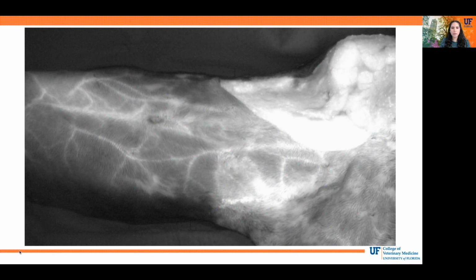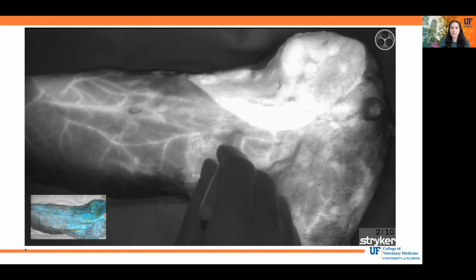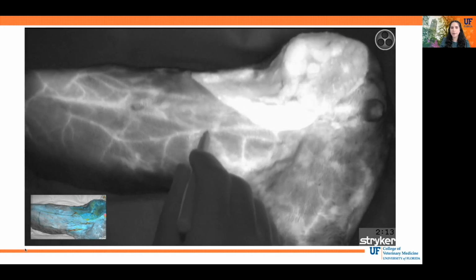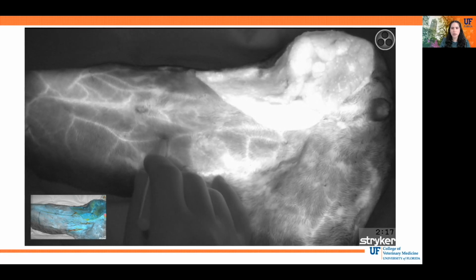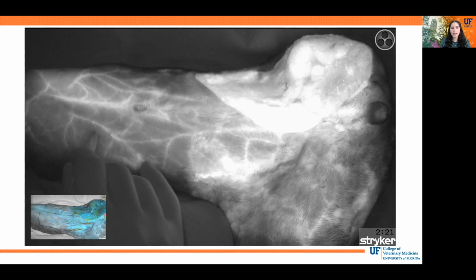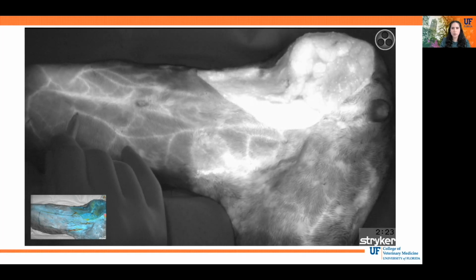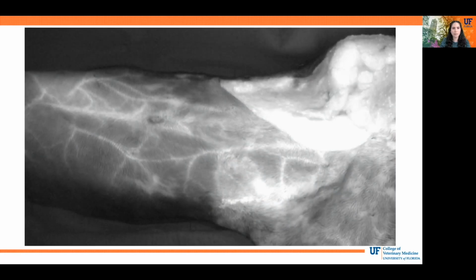And then in this view here, what's called the SPY fluorescence mode, this is going to clearly show the actual caudal superficial epigastric artery as it exits the caudal portion of the inguinal canal. Here in this video, you can see the surgeon tracing the vessel using a sterile marker to the most cranial extent of the visible vessel. And then after we see the surgeon tracing this vessel, we'll see the altered flap margins that the surgeon developed based on these images here.